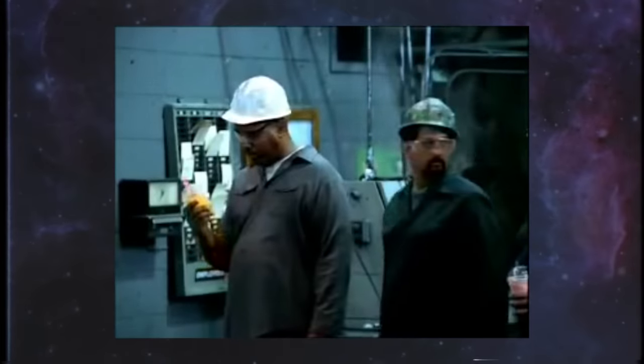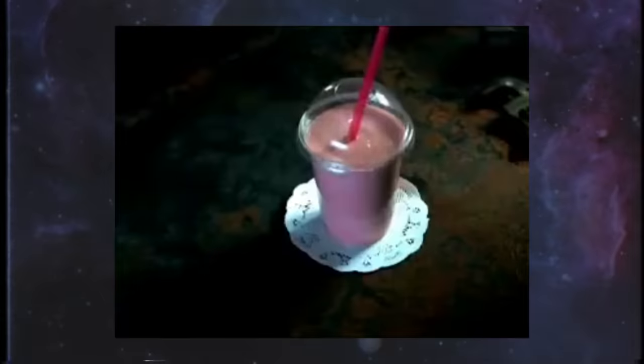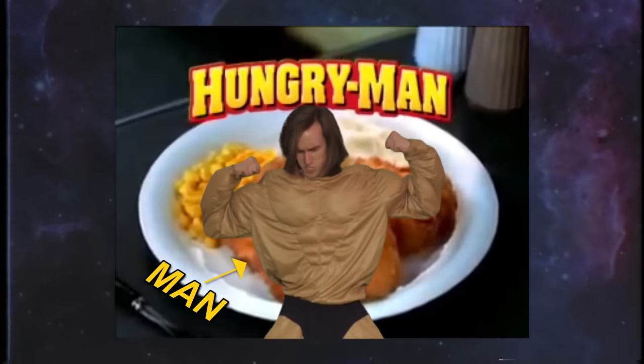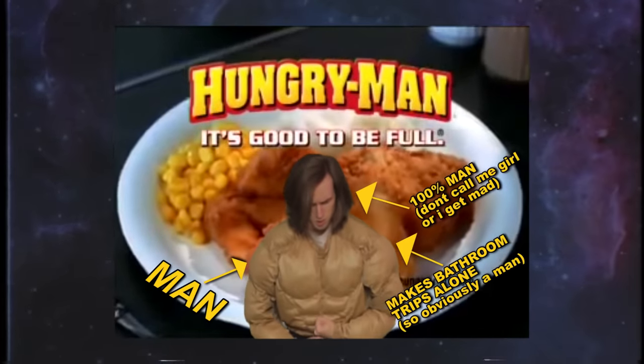You are what you eat. So make it a hungry man. With a full pound of meat and potatoes, you can eat like a man and be full like a man. Hungry Man. It's good to be full.